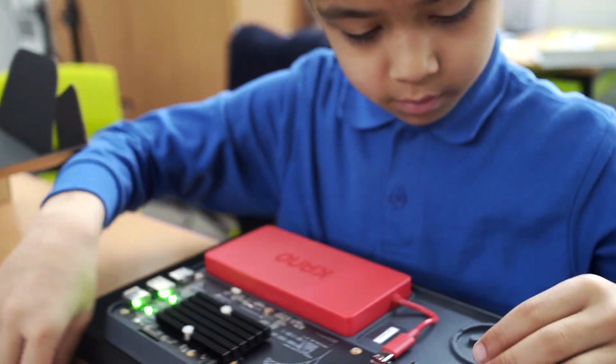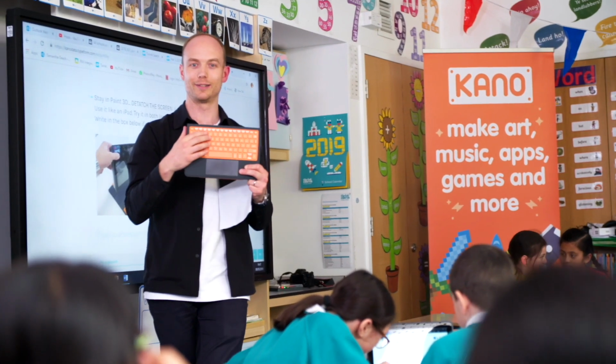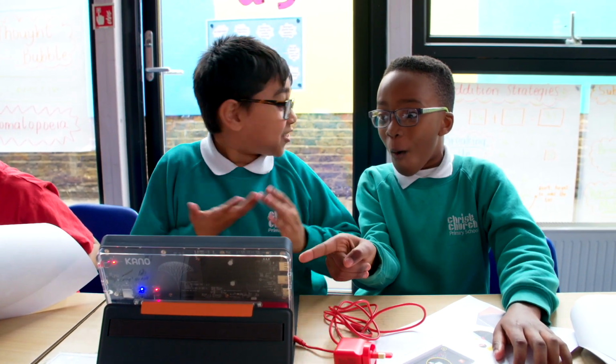It's really engaging when they first open their Kano PC boxes. All the tech is brightly colored. Then you have the experience of building it. It makes the teachers feel more confident because the children are really excited to use these resources. It lets them collaborate more and create a whole lot more.